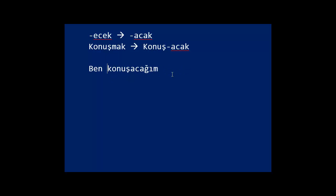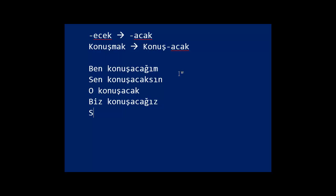So, ben konuşacağım. And then we have sen konuşacaksın, o konuşacak. And again with these, we're gonna see a consonant softening. Konuşacağız, siz konuşacaksınız. Onlar konuşacaklar. Okay.